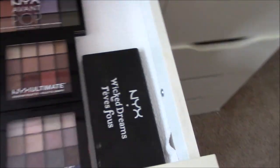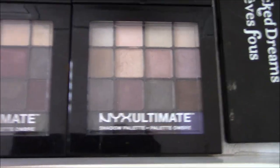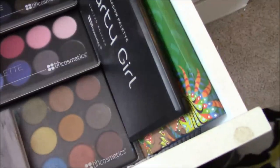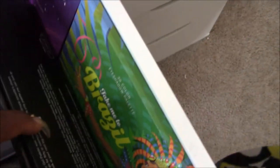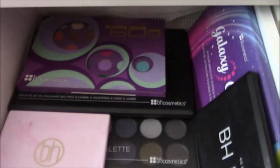Okay, next we have NYX. So some, again, are sorted by brand and get their own drawer if it's a lot of them. NYX, the Ultimates, the Avant Pop, Wicked Dreams, and this little small purple one. BH Cosmetics: Party Girl, Galaxy Chic, Take Me to Brazil. Yeah, all my BH Cosmetics palettes in this drawer.